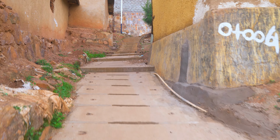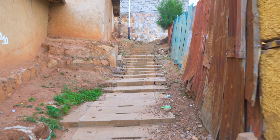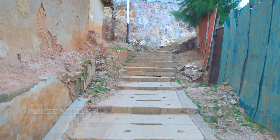Rwanda is a very rainy country with lots of hills, which is a challenging combination. These steps were designed to allow water to pass through. They're basically like a tunnel.